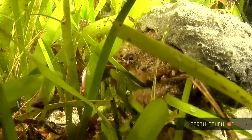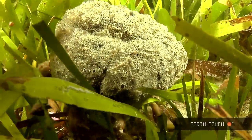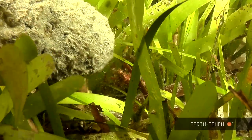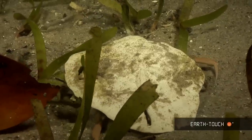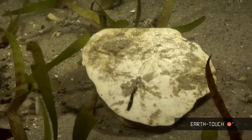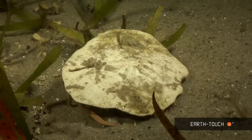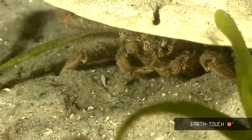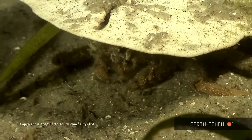These crabs have the most peculiar habit of putting sponges on their backs. They're also known to attach pansy shells and other living organisms, and they use this for camouflage. This is another one of the sponge crabs. This particular character has picked up a beautiful pansy shell. He's obviously looking for tiny crustaceans and other small food parcels, and he lunged forward. He must have come across something that he quite fancied.